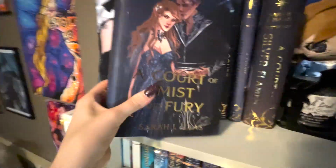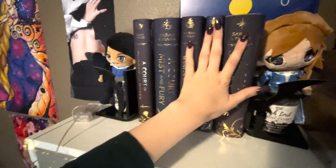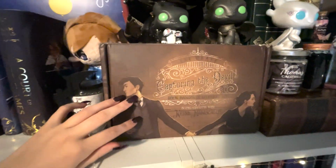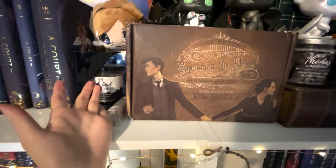And then you can tell I painted the, I think the best one is actually this one for hand painted sides, but I did that. And then there's a High Lord candle. That one's the highlighty one. Feyre back there, plushie. This is the box for the Capturing the Devil. I don't keep boxes usually, but this one was just, it's stalking Jack the Ripper and I'm obsessed.